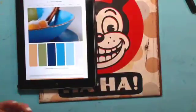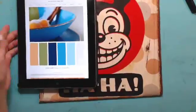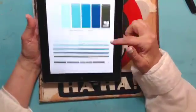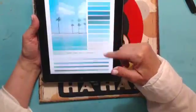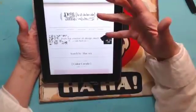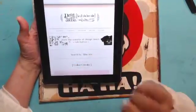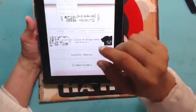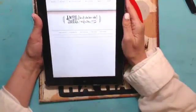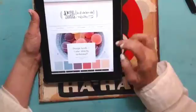Now, if you don't want to go to all that trouble, then just keep your Design Seeds handy and scroll through and find some colors. Like I said, right now I'm in the blues. But they give you a random one and they're on Pinterest too. Maybe it's the Atlas, okay, yeah, there's spring. Okay, let's go to the spring collection. Okay, here we go.